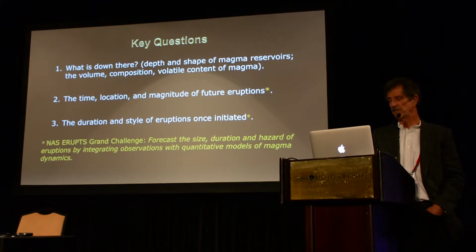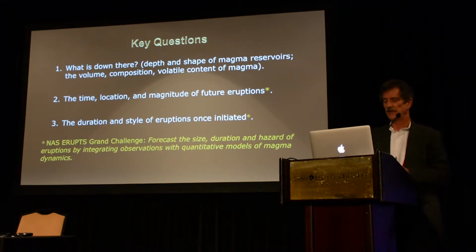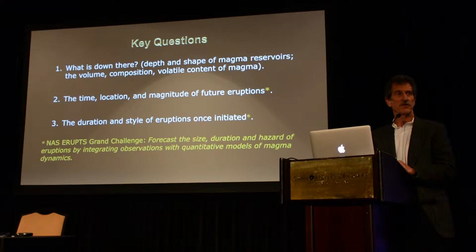And I put a little asterisk here because I'm thinking about physics-based forecasting, not empirical forecasting, which I think Matt was alluding to and we're going to hear more about. But I'll call your attention to the National Academies Erupts report, in which one of the grand challenges was to forecast the size, duration, and hazard of eruptions by integrating observations with quantitative models. That's the direction we're working in and I want to focus on.